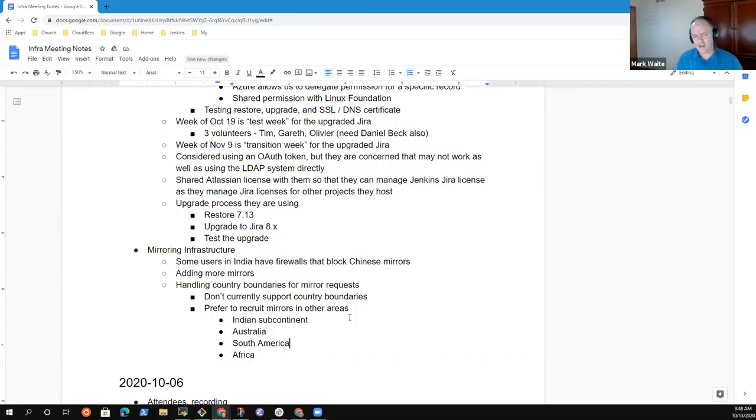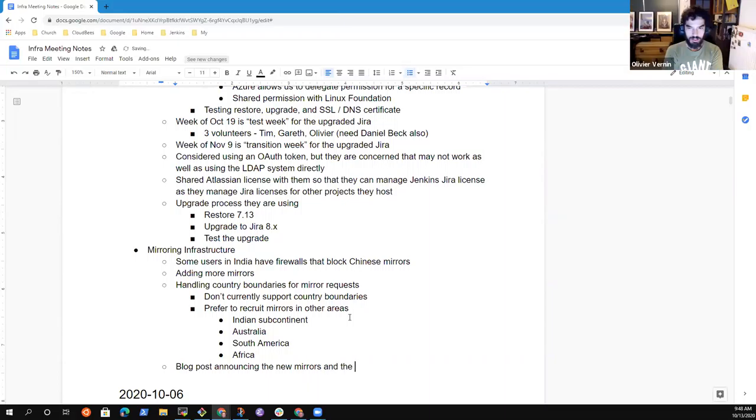So we had an action item previously to do a blog post announcing the new mirrors. I haven't done that yet. I think it was me, or was that you, Olivier, that was going to do it? I don't think we decided who would work on that. I can try to find some time to work on this, but I'm not sure right now. But yeah, this is something that I would like to do anyway. I really would like to have a blog post for that. I'm just more concerned about the time.